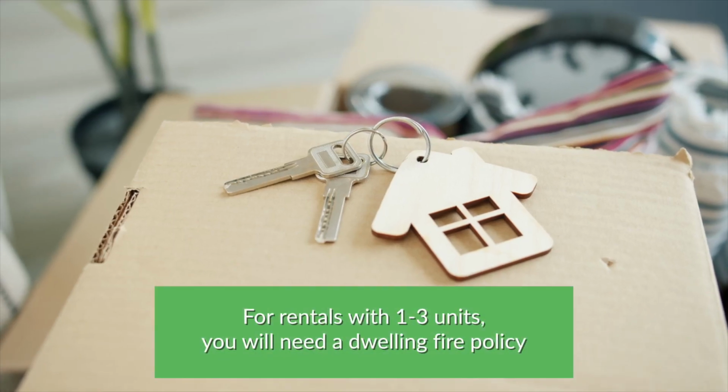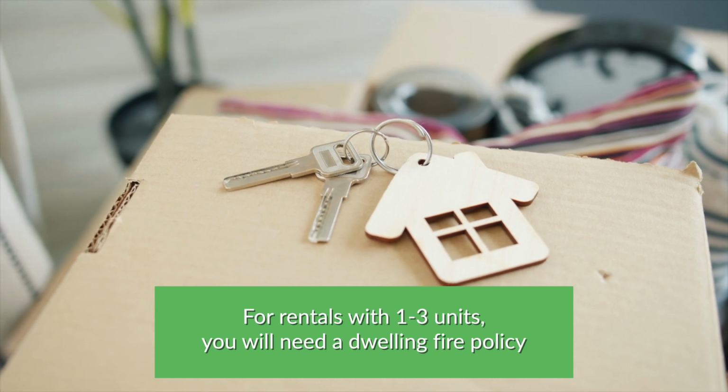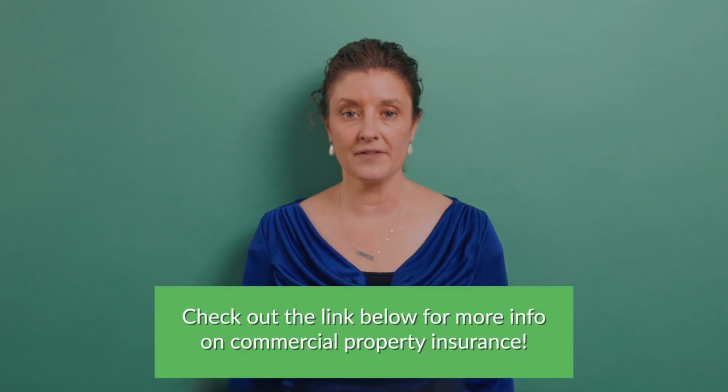As we mentioned before, you don't need to insure your rental with homeowners insurance. So what insurance should you use? That depends on one factor. How many units does the rental have? If you are renting out a 1, 2, or 3 unit rental property, you will need to insure it with a dwelling fire policy. If your rental has 4 or more units, you will actually need to get commercial property insurance, which is an entirely different policy.